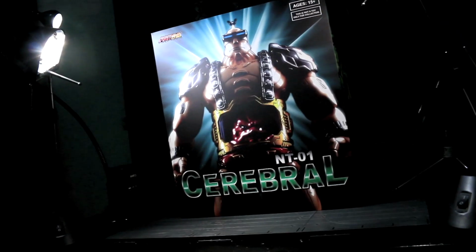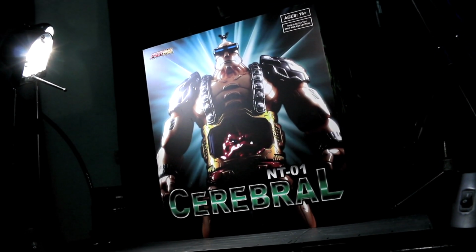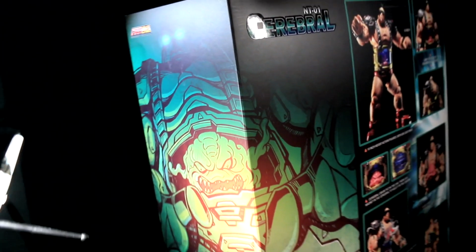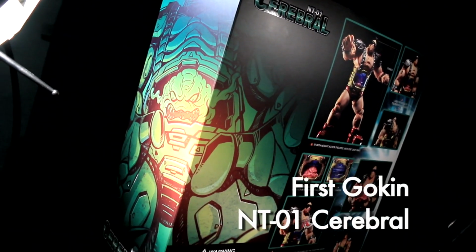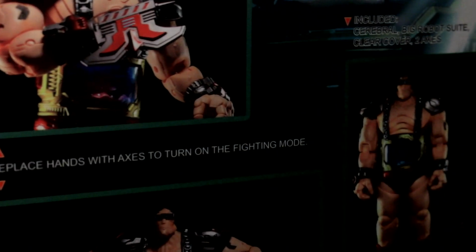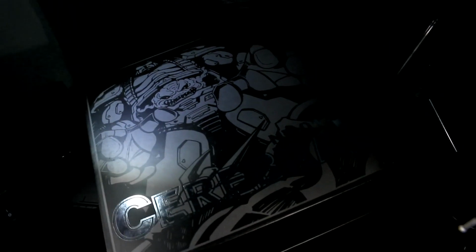Ladies and gentlemen, this is internet personality Vangelus, and today I'm taking a look at what appears to be the first mass-production unofficial Ninja Turtles figure. Coming from first Gokin, this is NT-01 Cerebral, a large half-naked robot man in underpants with a living brain in his belly. I have never had a toy of such a thing, despite pining for one as a child, so I wanted to see what a modern, not-for-children collectible version would be like.